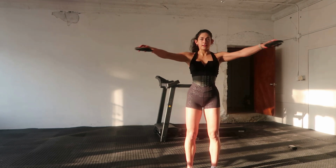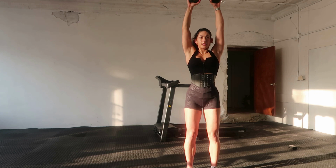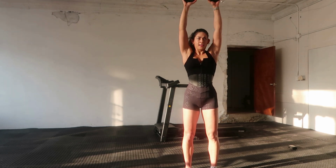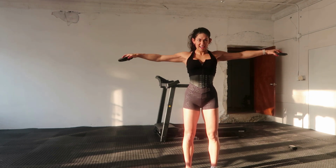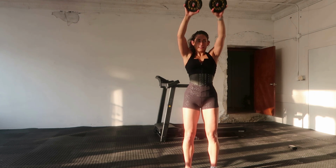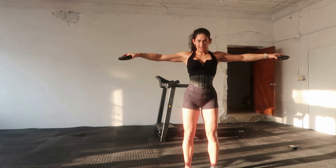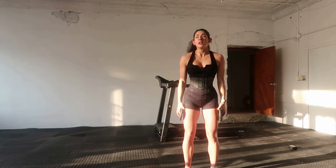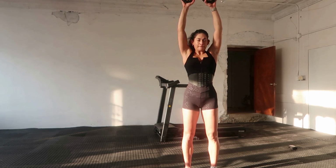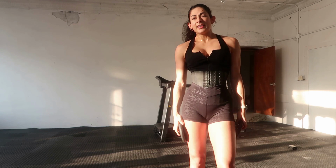So we go out, up, over. Lateral raise together, up, down, out, down is one. This is really hard and you don't need a lot of weight. This is a good way to warm up your shoulders or to finish a shoulder workout. Those are a couple exercises that I like to do.